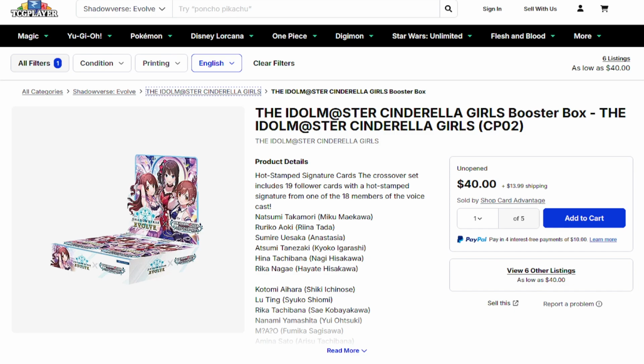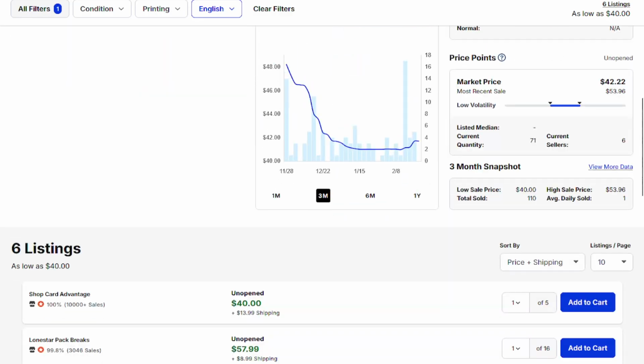Boxes right now start at a low price of $40 with a $14 shipping tag, though. And when it comes to the market price on this one, it's fallen off in the last 3 months, but it's stayed in the $40 range. So, as compared to some of the other boxes from when Shadowverse really started, this one has at least been staying in the $40 to $50 range. And on top of that, it at least keeps a maintained sales rate at $40.